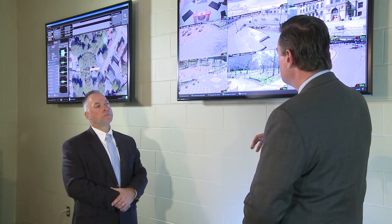How does this compare to other departments? Are we still aspiring to be where other departments are? Are we leading the pack? Are we where many departments our size are? How would you size this up? In my opinion, we're leading the pack.